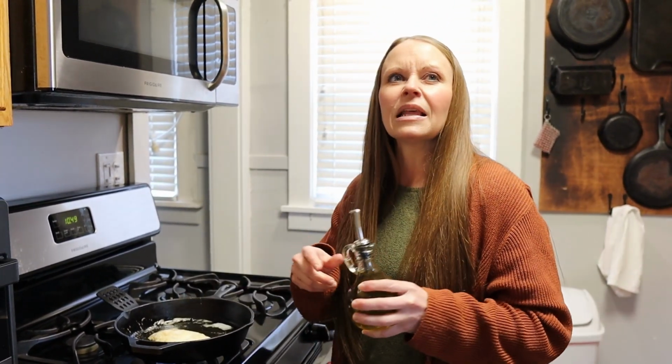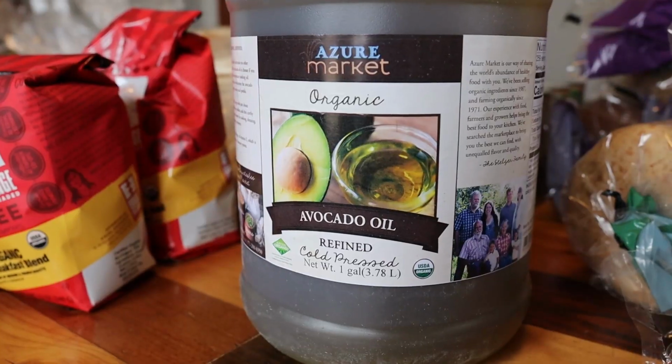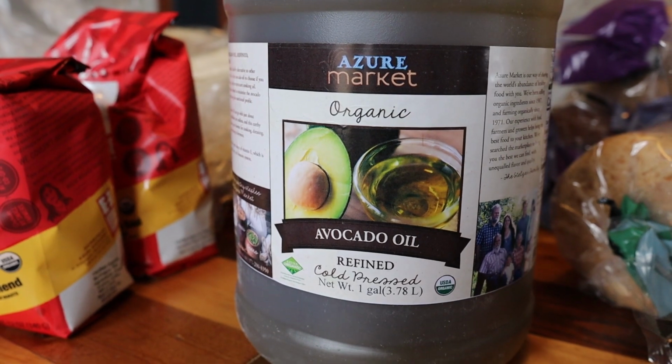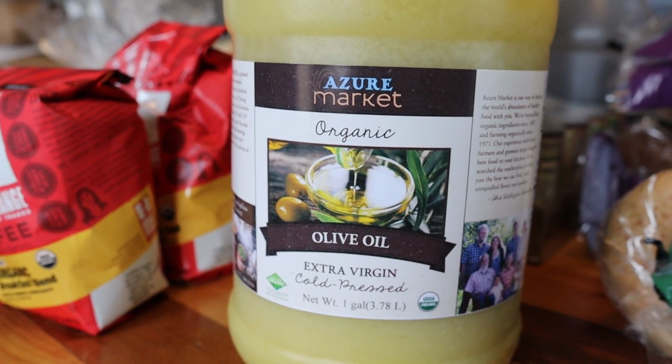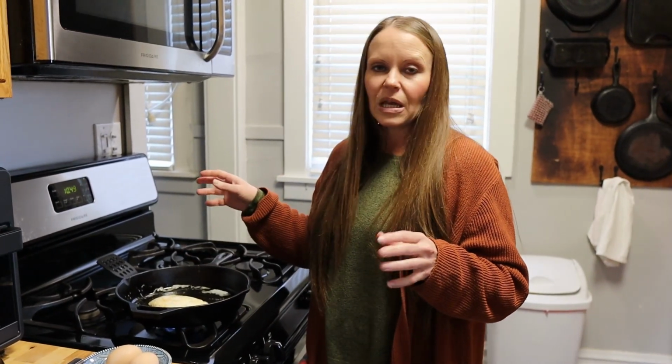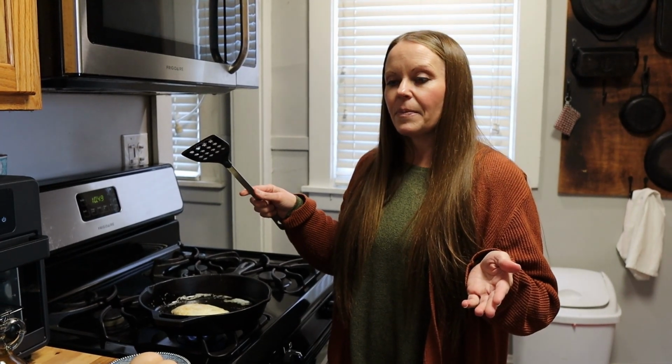And then I would say last but not least would be organic olive oil. I really like to stock up from Azure Standard on their avocado oil and their olive oil. Really happy with both of those things. When I have gotten them from Azure Standard, I've been really happy with the quality. And yeah, so those are the oils we stock up on in our house.